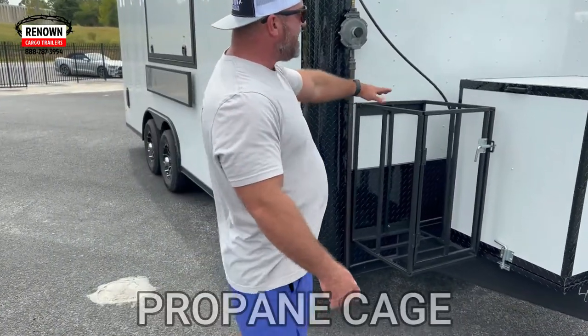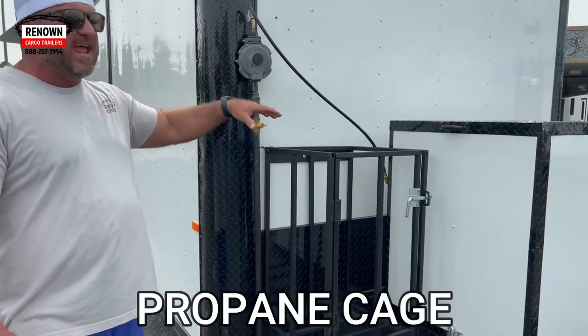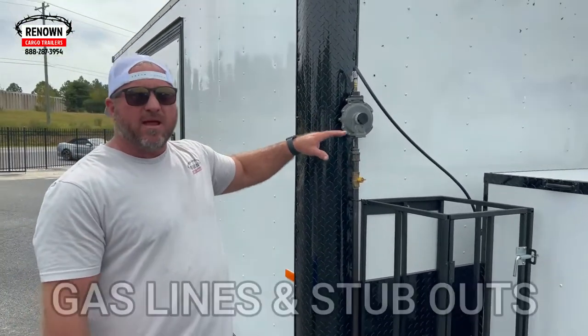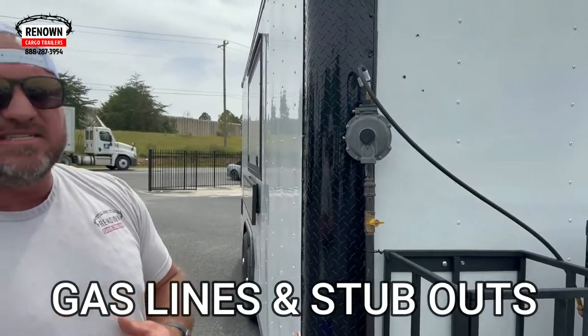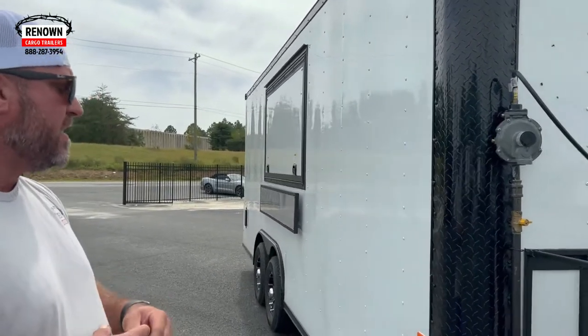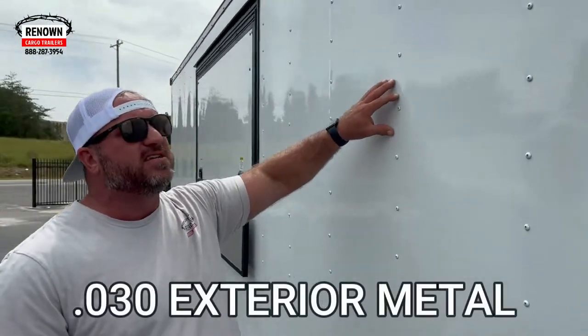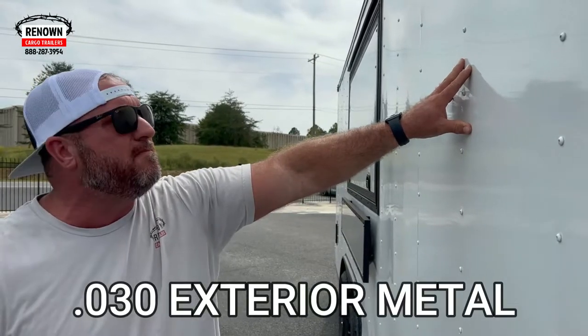We've got a propane cage. You can put a 100-pound propane tank in here. We've got it ran with gas lines, so we've got three stub outs inside for any equipment that you may want to hook up. If you'll come around, this has got thicker aluminum metal. This is white .030 metal.